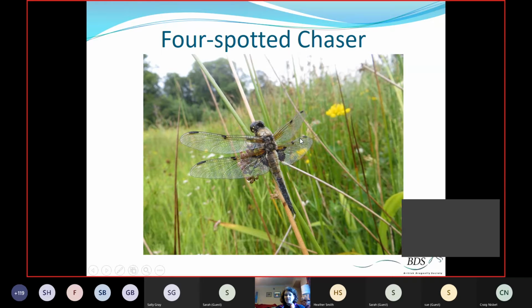But it's called a four-spotted chaser because it has these extra 1, 2, 3, 4 spots here. And so these are the pterostigma. So all dragonflies have the pterostigma, but it has these extra 4 spots, and it's got quite dark wing bases as well. So telling the difference between a male and a female four-spotted chaser can be quite tricky.